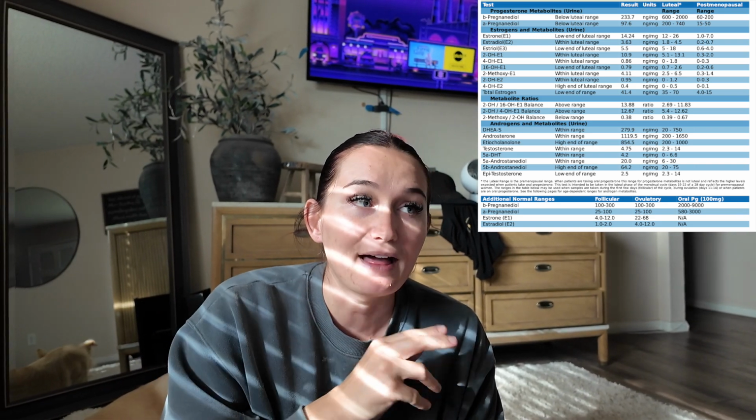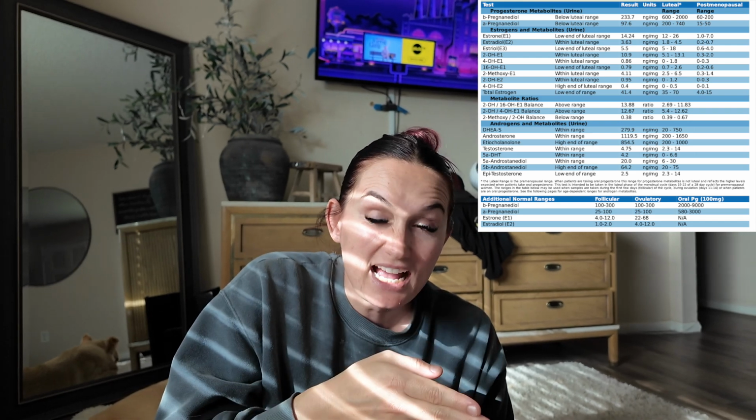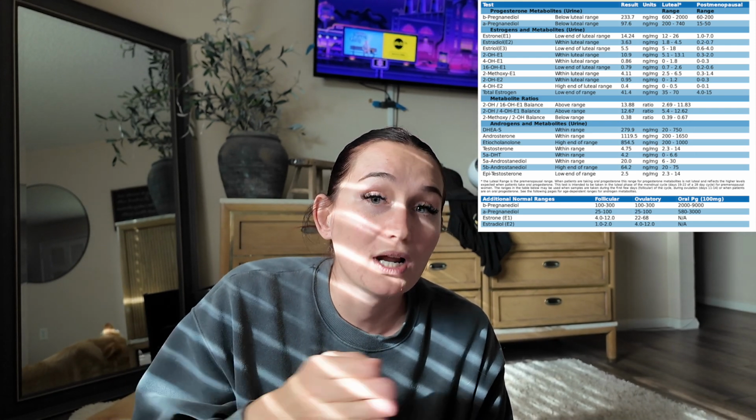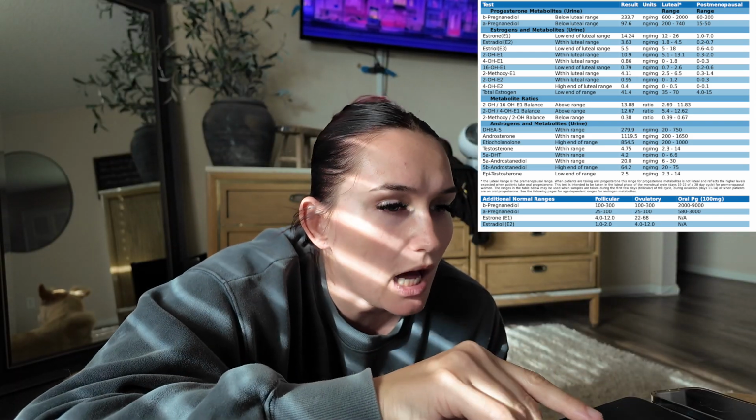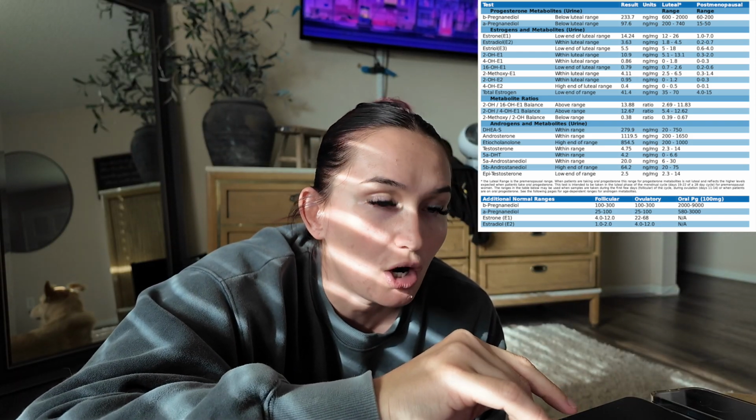Both pregnanediols are very below range. One of them is a 97.6 when the range is supposed to be between 200 and 740. That's really bad. And then the other pregnanediol is 233.7, and it should be 600 to 2000. So I'm really low. I'm below half of the low range, which is pretty bad. A couple of things are above range, but a lot of my hormones are low.